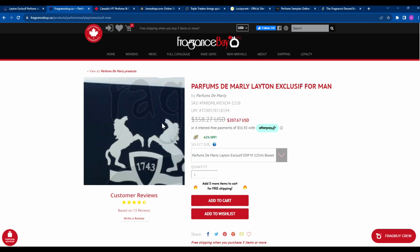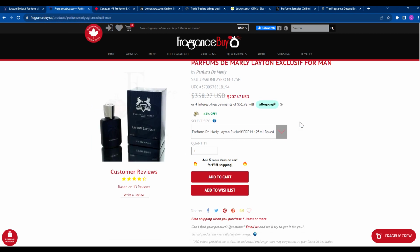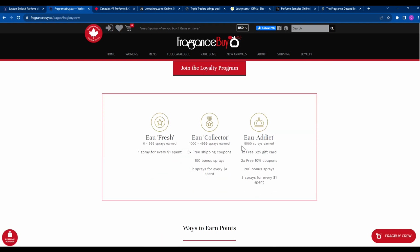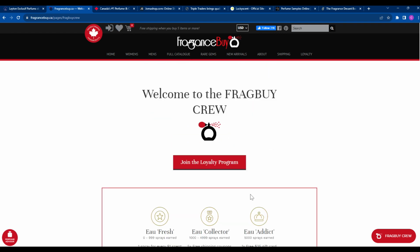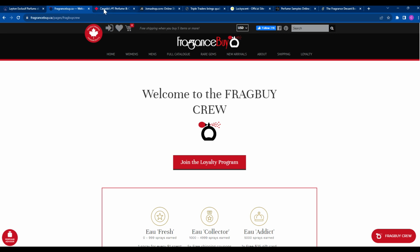So when I generally look for something, I would look for the first site first, then Fragrance Buy, and they have good loyalty. Of course, I'm not signed in right now, but they give coupons and things like that. They have 3 tiers: your Air Fresh, Air Collector, Air Addict, and for the Air Addict you get free gift cards, 10% bonus, 10% coupons, 200 bonus sprays, and so they give you a lot of ways to earn points, and they give you discounts at times. I've gotten $50 gift cards, $25 gift cards, 10% off. So that's really good in there.